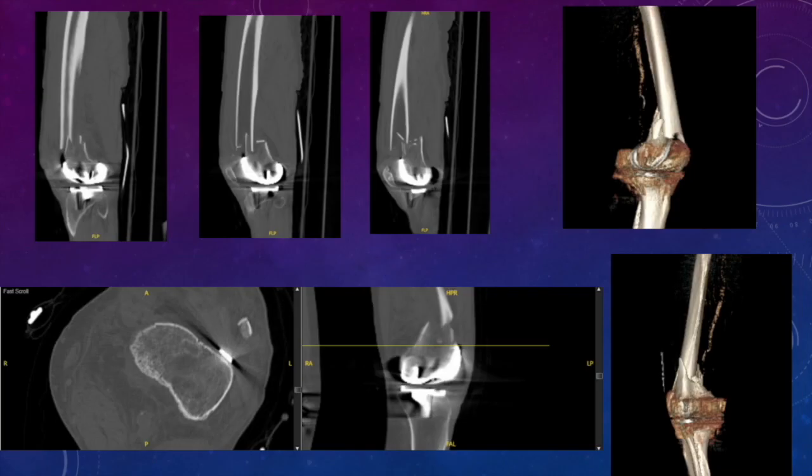But I got you that CAT scan, Mitesh. So there you have it. Usually I get a 3D recon if I can. I just can't see anything on CAT scans, depending on what kind of fracture it is. But Matt, anything?